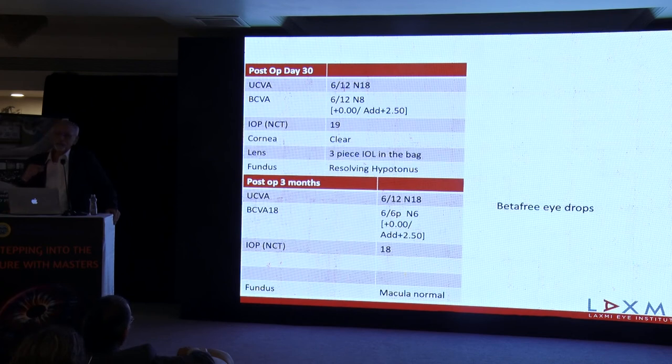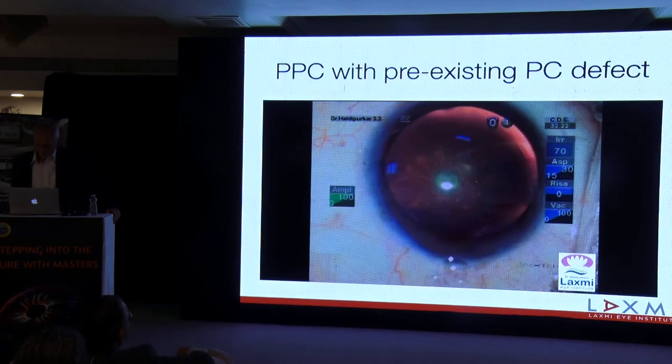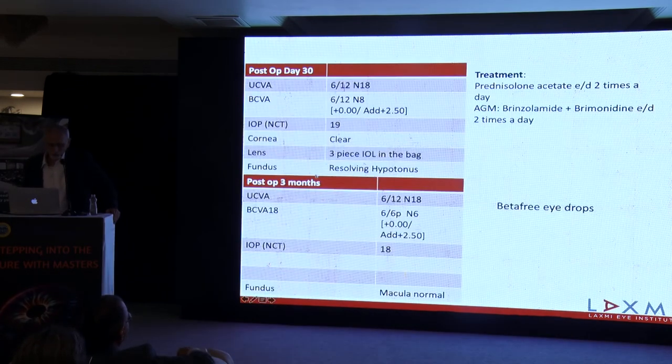And then, because on a company job he has to go to Nigeria, he goes away. So I lose contact. And last week, he sends an email. At his post op 3 months, his best corrected visual acuity is 6/6 and N6. His pressure is 18. He is still on Vitafree. Probably if I had seen him, I would have tried without Vitafree to see if the pressure stays. But it was a great improvement after 6 years of very poor vision. I mean, his macula would show retinal folds and hypotony. All that was there. I hope everything is cleared by now.